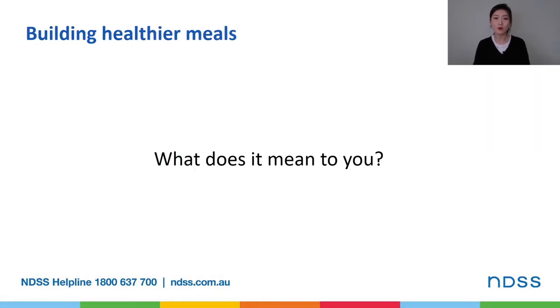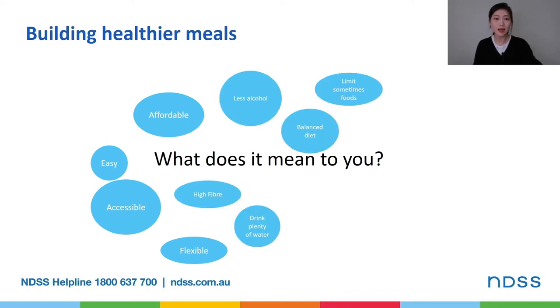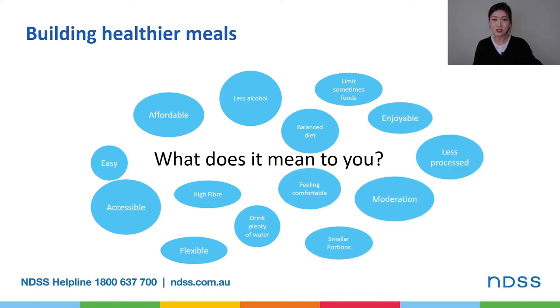When we talk about building healthier meals, what does it mean to you? For some people, it needs to be easy or affordable. For some others, it means more fibre and feeling comfortable about it. And others may say it needs to be enjoyable. Basically, it can mean different things to different people, and we need to respect those individual differences.